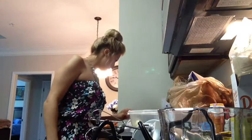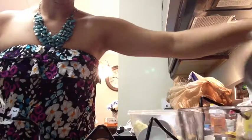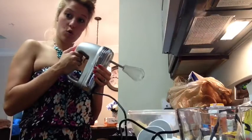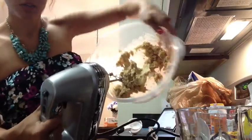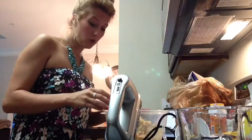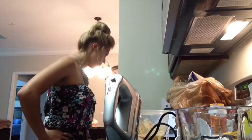All right, cream together butter and sugars until smooth. So, plug in. Ooh, bottle, get out the way. All right, so we're going to cream till smooth. Add in 1 egg. If you don't know how to crack an egg, I cannot help you. Voila. All right, add rest of ingredients 1 by 1 and mix well.